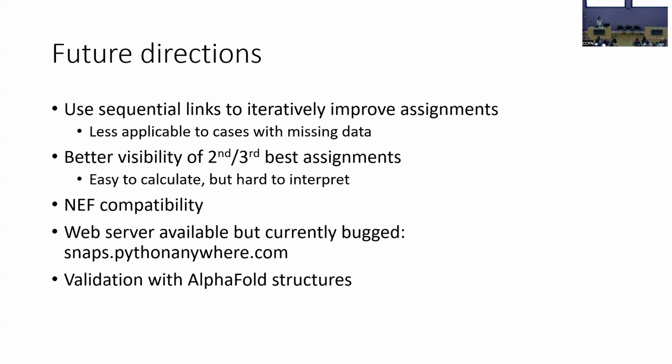Okay, so just briefly, ways that I'm hoping to improve the program in the future is to find a way to use the information on sequential residues to iterate the assignment. I think there's a number of ways you could do this. The thing that puts me off them is that they're less applicable to cases with missing data. Where you have missing residues or ambiguous residues, that breaks the sequential assignment methods or makes them less complete, which I was really trying to get away from with this. It's quite easy with this to work out what the second and third best assignment for each residue is. And I'm still trying to work out what the best way to display and use that information is.